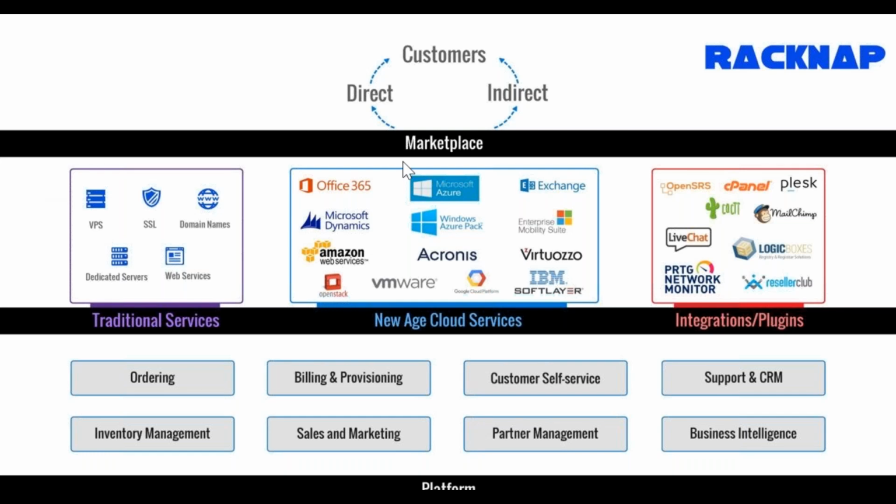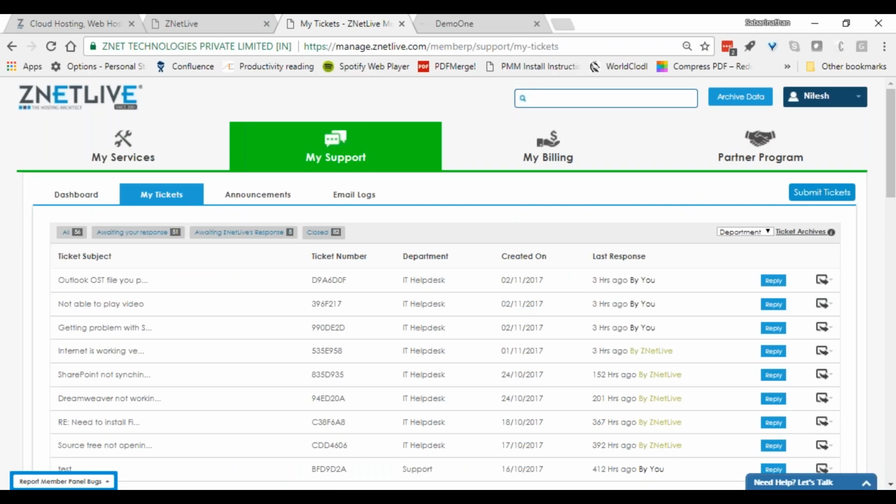So diving into the theme of this webinar, we looked at how cloud services can be offered via the RACNAP platform at a very, very high level. Now let's dive into some of the capabilities in terms of what the customer is able to do in terms of logging a support ticket, how he gets his assistance for tickets from the CSP, from the service provider, and what tools the service provider has to be able to manage this as well.